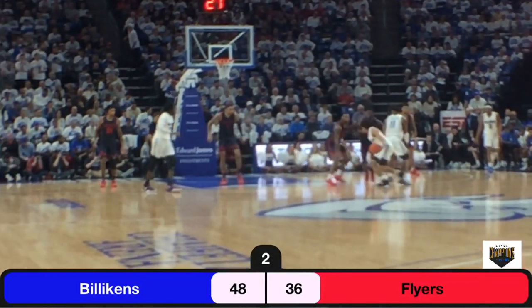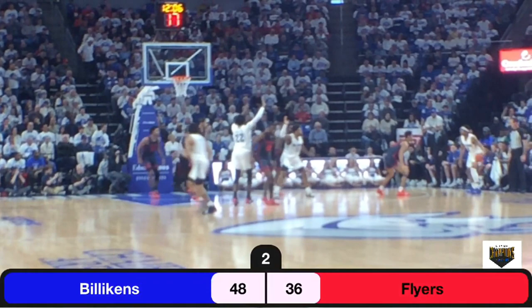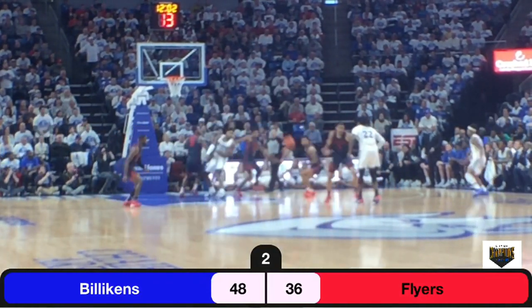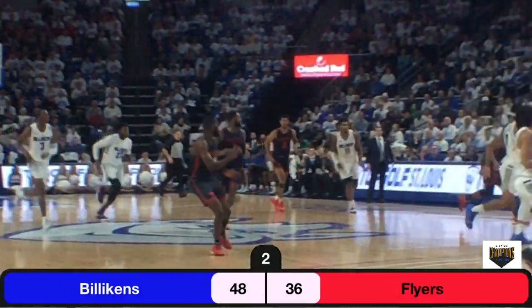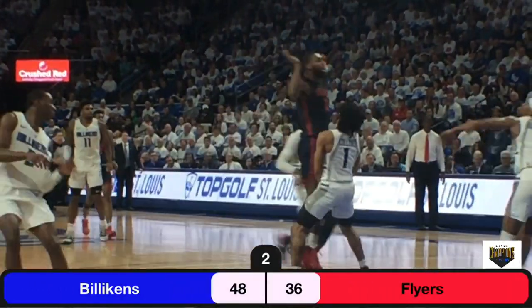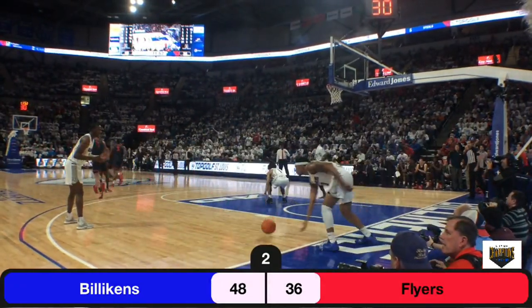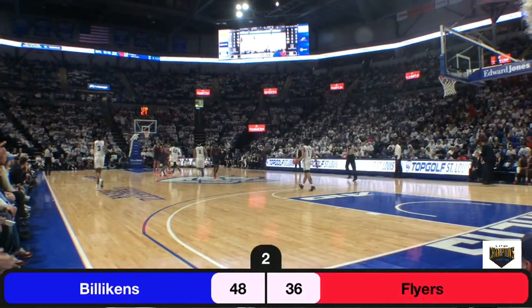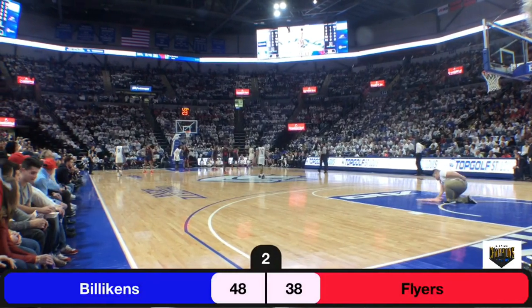That's a pick by French. Back over to Goodwin. Hargrove has it. Middle of the court. Down low to French. Blocked. Dayton has it. Alley-oop. It's good. Toplin. 48-38. Billikens ahead. 11 minutes, second half.